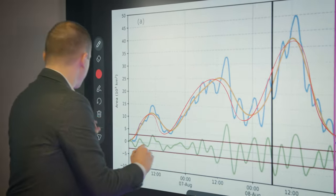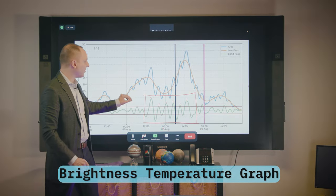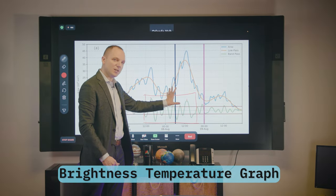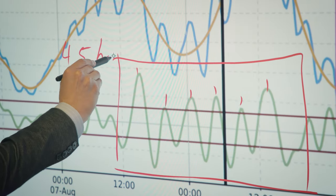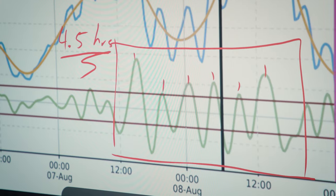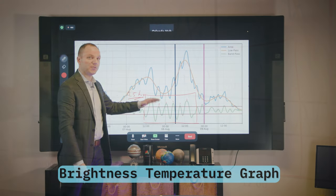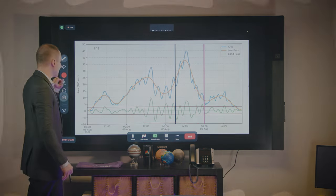And what we're most interested in here is this time period right here. So what you have, and you can count them, 1, 2, 3, 4, 5, 6. We had 6 pulses that we saw from Hurricane Hernan. And if you do a further analysis on this, these come out at 4.5 hours. And that was the really big finding, that we were able to see not only that it was doing this pulsing, but able to quantify just how often this pulsing was happening.